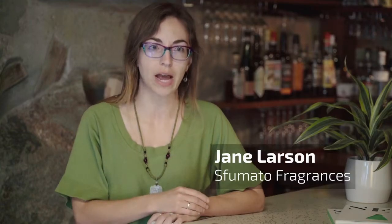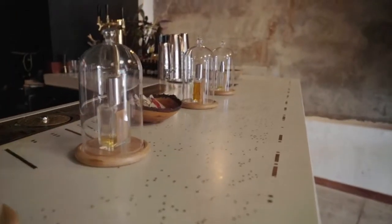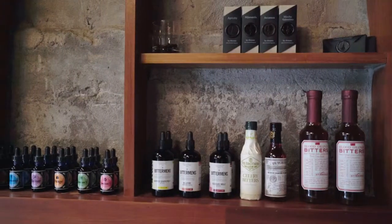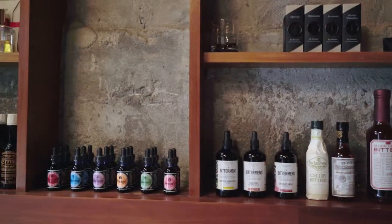If we wanted to do these pop-ups with cocktails anyway, why not have the space be activated for a longer period of time? It's open during the day as a store, but it's a cocktail bar in the evening. So we're getting two audiences too, and they're cross-pollinating. One helps support the other.